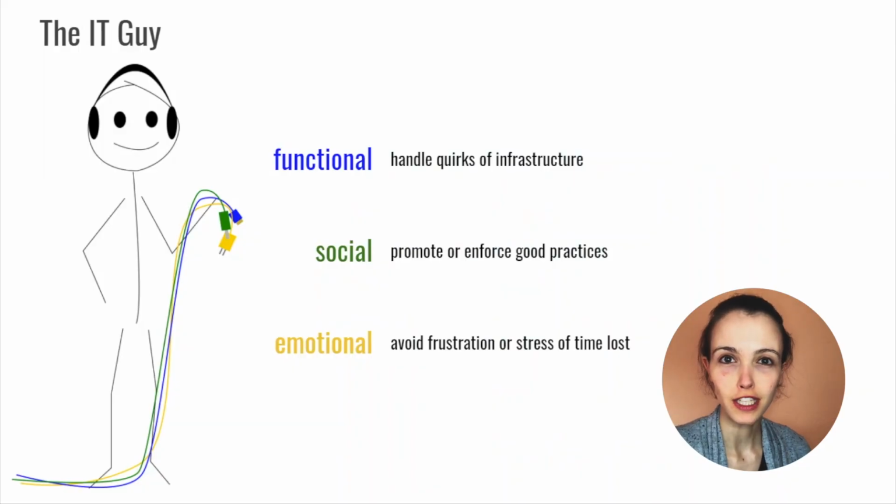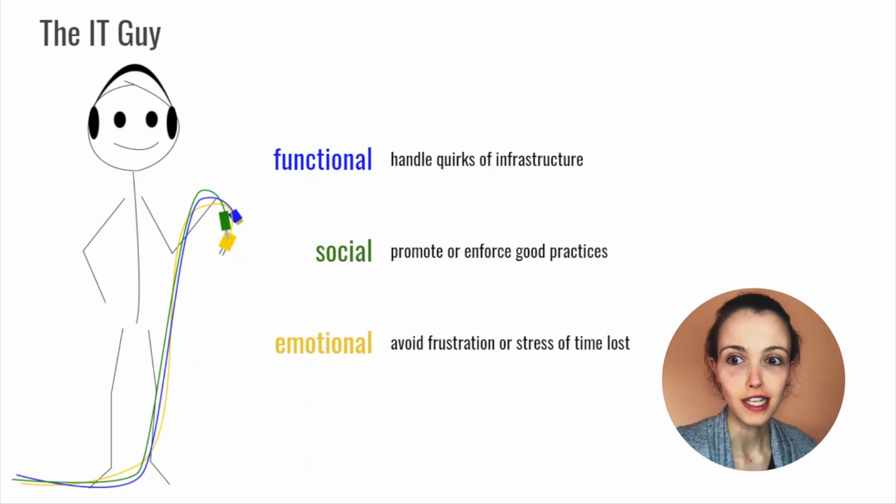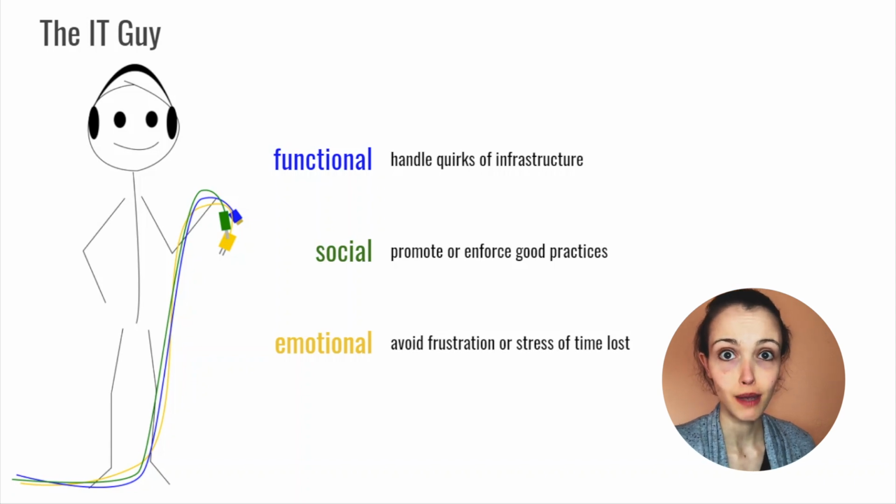Think of a helpful or friendly IT or DevOps colleague that you may know. They're fantastic at handling the quirks of infrastructure and abstracting away all the sorts of things that data scientists don't want to spend their time thinking about, like proxies, connections, servers, etc. In that abstraction process, they also take on additional responsibilities to promote good practices like data security and credential management. Ideally, they can save us a lot of time and frustration in navigating organization-specific roadblocks that no amount of searching on Stack Overflow can help.